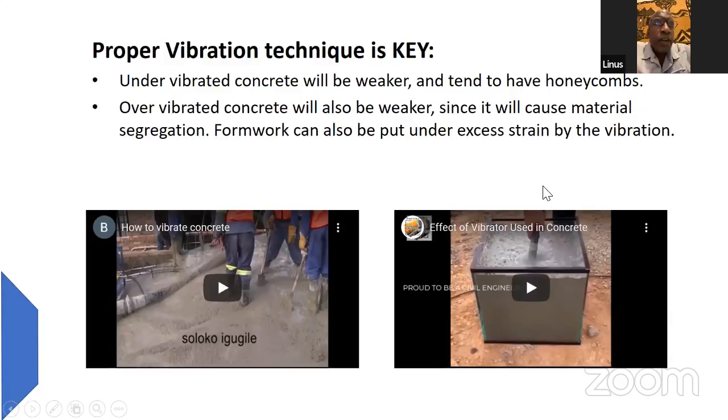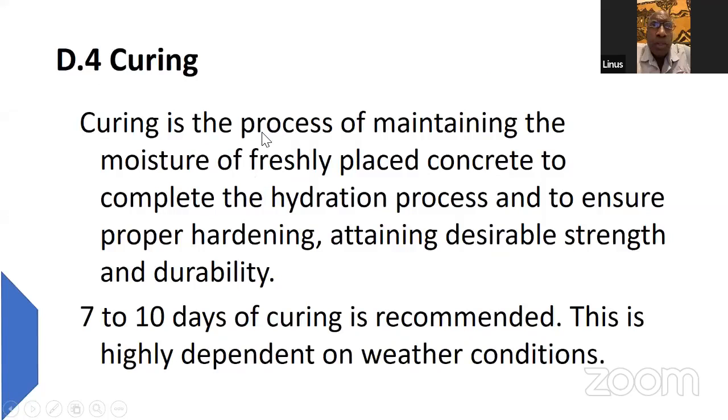Curing. Curing is the process of maintaining the moisture of freshly placed concrete to complete the hydration process and to ensure proper hardening, attaining desirable strength and durability. 7 to 10 days of curing is recommended. This is highly dependent on weather conditions.